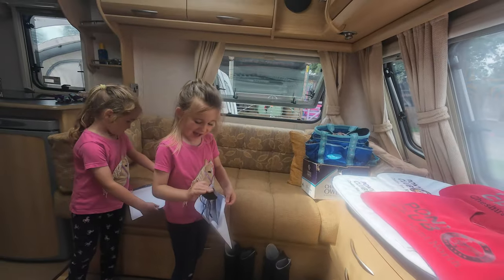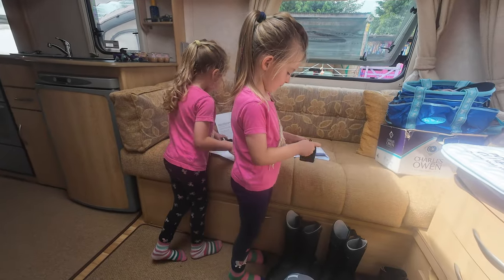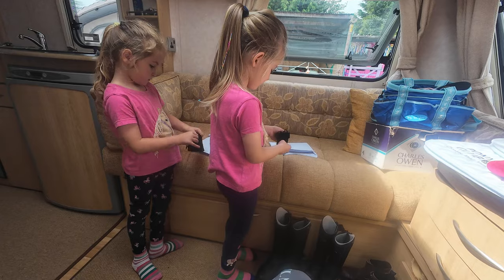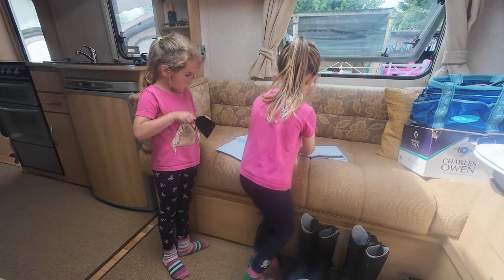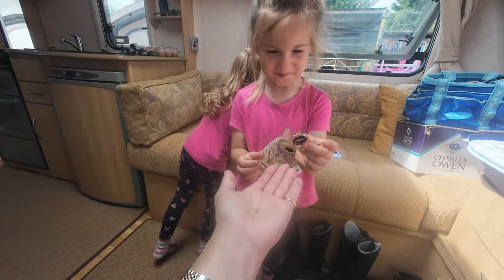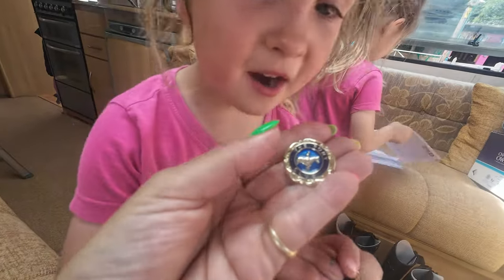Don't want to get too cute. What's that? What's in the pouch? That's it. Open up. So we've done a few rallies, and then so we've finally sorted out our membership. Can you get into your little pouchy pouch? Wow. So look, come and show it to me, babes. It's a badge of Pony Club. It is. It's a badge of Pony Club.